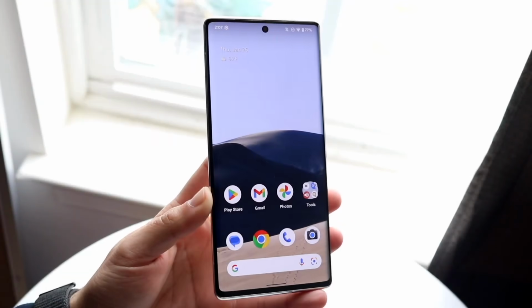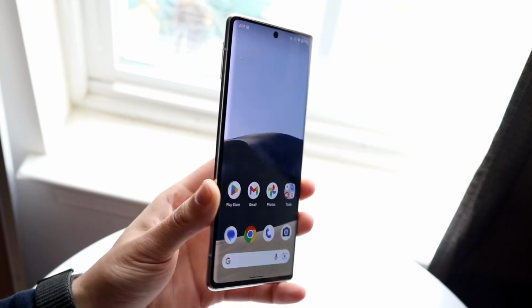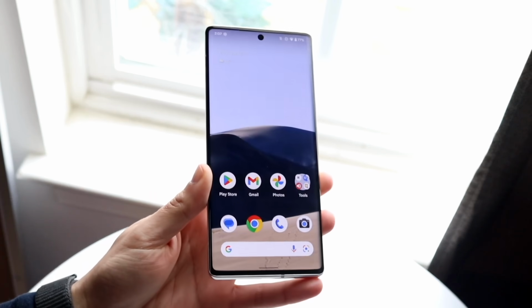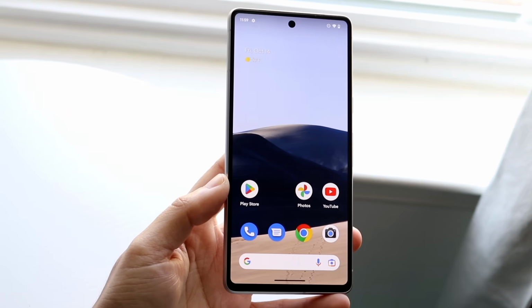Well everyone, the Google Pixel 6 Pro and the Google Pixel 7 are two beautiful Android phones that came out a few years ago, but let's go and see how they both compare in 2024. Now, the first thing I'll definitely tell you is both these phones are great.